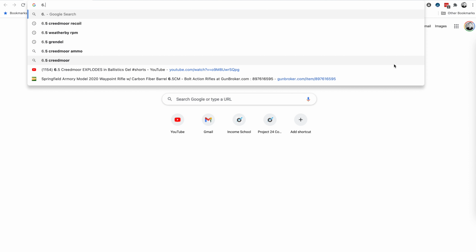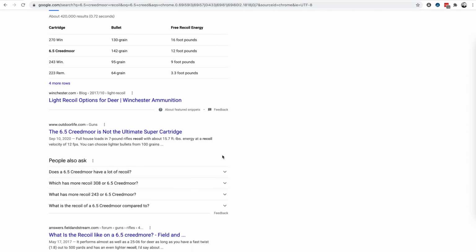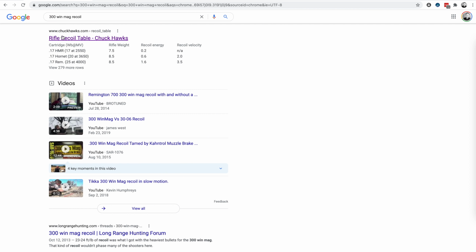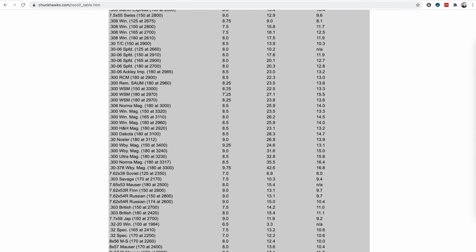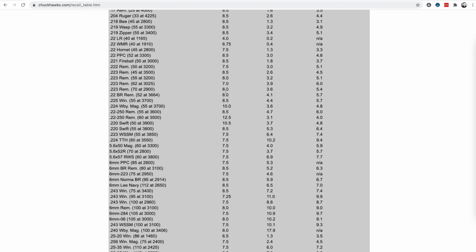So quite a while ago, I was looking at something on a firearms topic. I looked at 6.5 Creedmoor recoil, and this is incorrect information. And I looked through and we get to forums and I'm like, this is one of the most popular firearms in existence right now. How is it this hard to find this information? Then I searched some other things and pretty much everything about recoil links to this one article on chuckhawks.com. Now this is valuable, but hasn't been updated in a while, and a lot of the really popular cartridges are not even on here. And anytime I have a hard time finding something on Google, I know something beautiful is about to happen because it means I'm about to get some traffic.